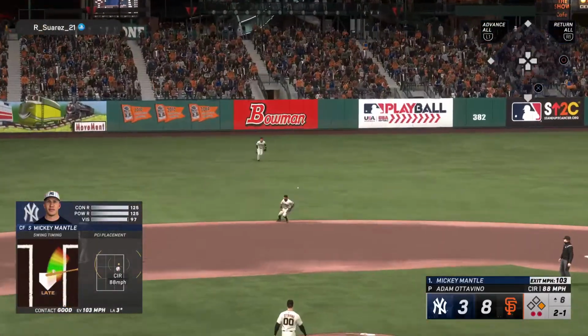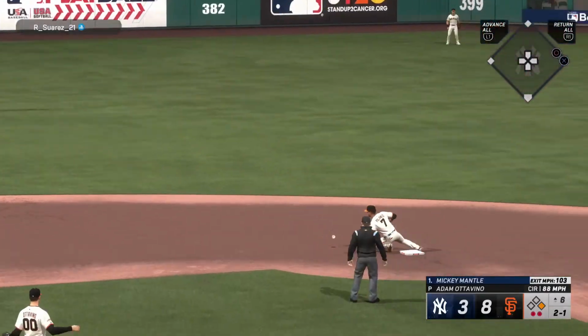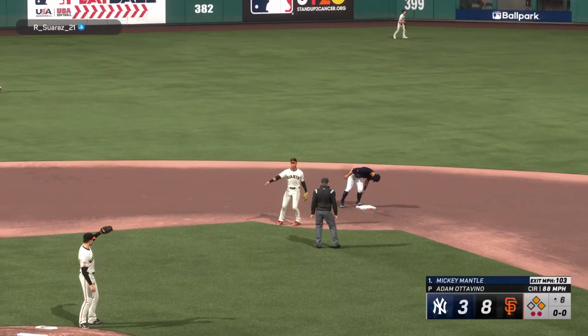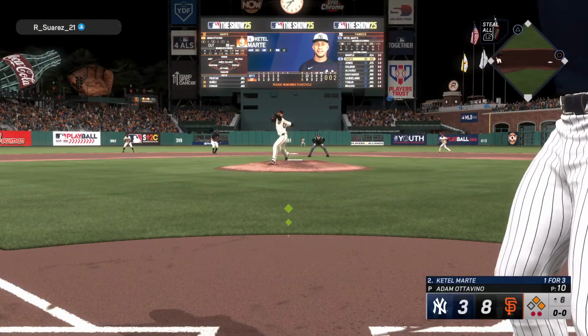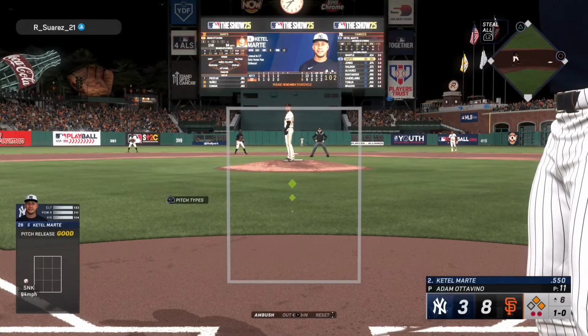Sharp grounder. That's through for a base hit. Oh, can't pick it up cleanly. No. I'm sure he feels really good about that one. Just a simple ground ball the other way. They had eyes on it, man. Sometimes that's all you need to do. Just let the ball travel, put the ball in play, and just hope it finds a hole.